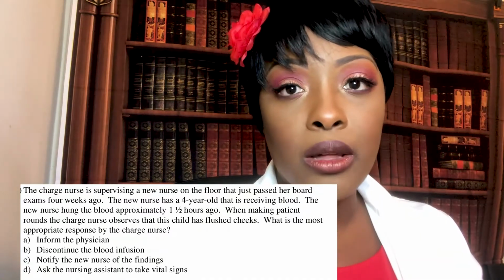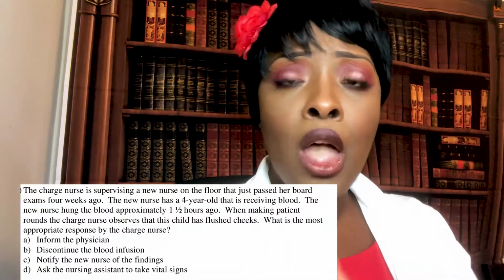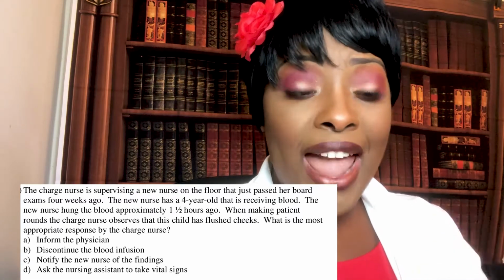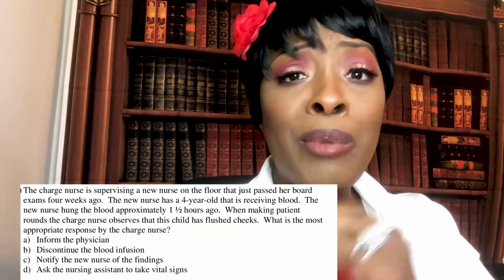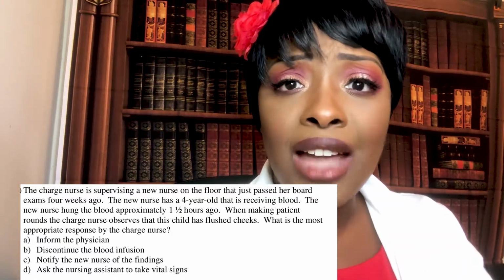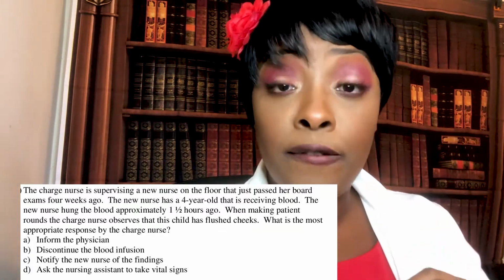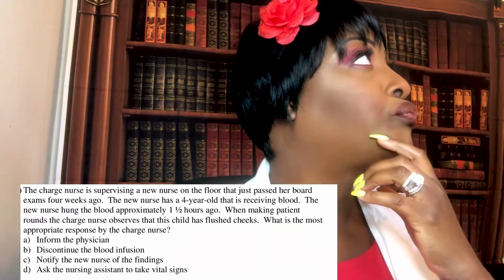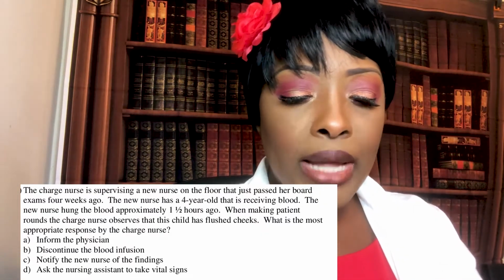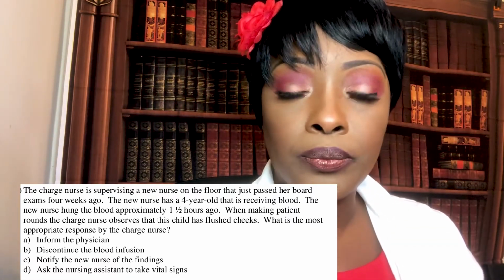The correct answer is B, stop infusion. Okay? Those flushed cheeks, right? That's a symptom that the patient's having a blood reaction. Whenever a patient's getting an infusion, it could be blood, it could be anything. If they're getting an infusion of anything and you see a reaction, the first thing you're going to do is stop it. Anything that, what's the word I'm looking for? Oh, come to me. But you're going to stop the infusion, okay? That is the first thing that you're going to do.